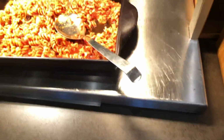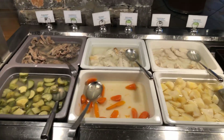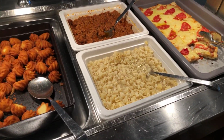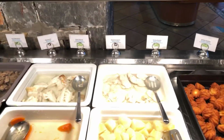Now you've got plenty of fish. Now you've got some more pasta. And there's even a children's station here as well. Aha, look at this. Now I haven't been near this for obvious reasons. You've got anything that you want for a child, basically. Chicken nuggets, Dauphin potatoes, pasta, bolognese, anything kiddie. Chicken, vegetables, beef. It's all there.